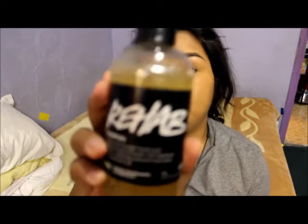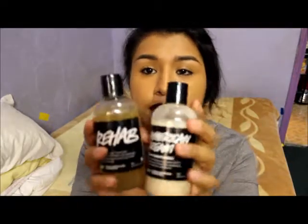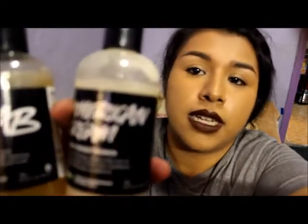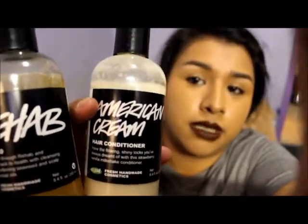And I've gotten the Rehab shampoo and the American cream. This one's a shampoo, obviously, for the scalp, and this one is the conditioner, American cream. They smell so good. With the shampoo and conditioner, they gave me the Lush book. It is a catalog basically with all the products in here, so you'll find everything you need or want.